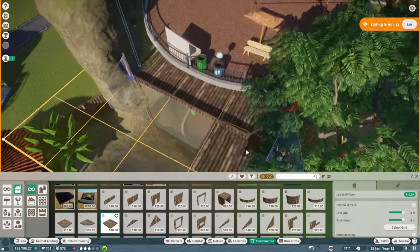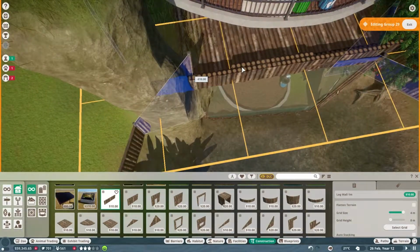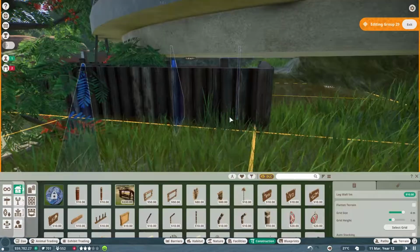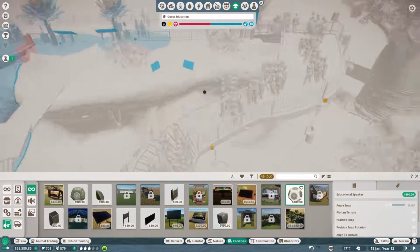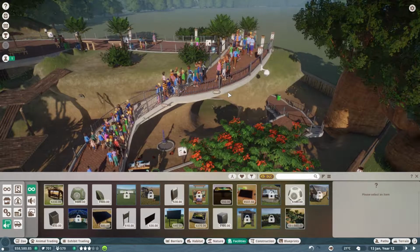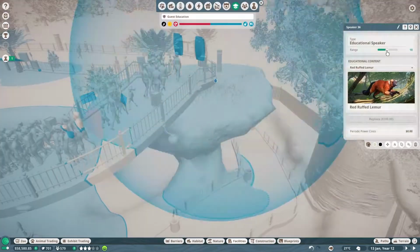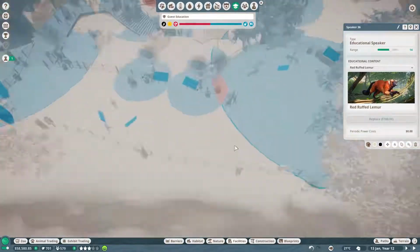So now, I just do the roofing, like I said before, for this mini cave. And I add a little bit of speakers, because as we saw in the inspector report, the education was a bit low. So yeah, this is it.